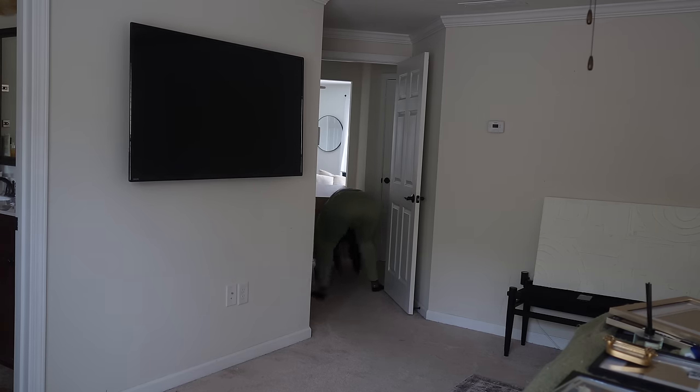Not sure where it's gonna live right now. I don't know if I want it. Like, I don't know what I'm gonna do with it. There's so much stuff in this room, y'all. Let me show you. We just have a lot of stuff in here.